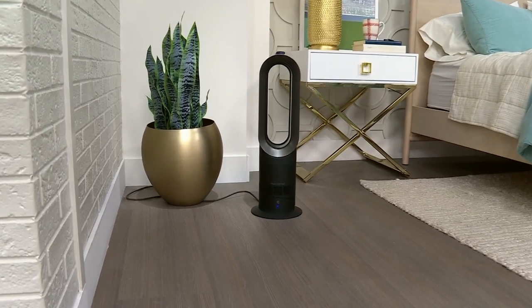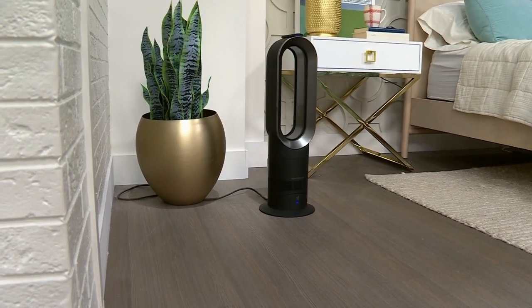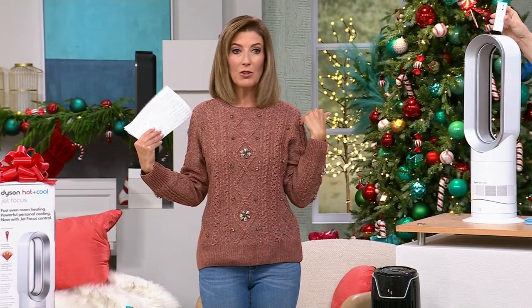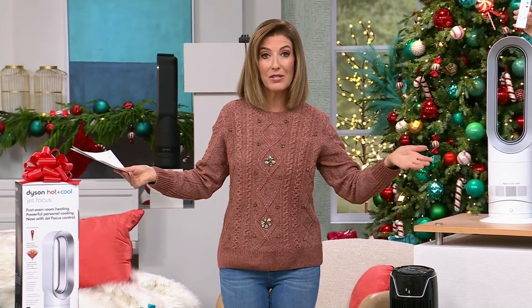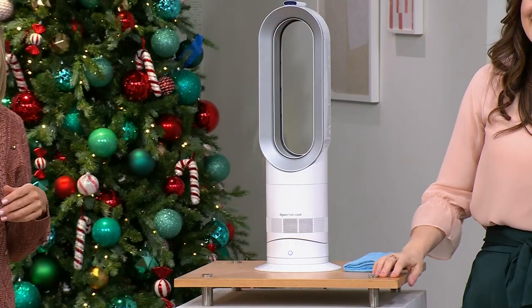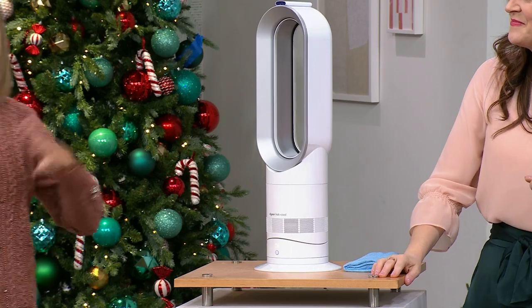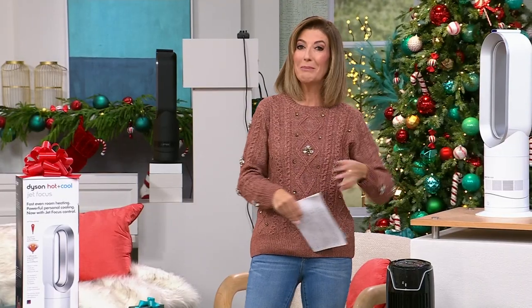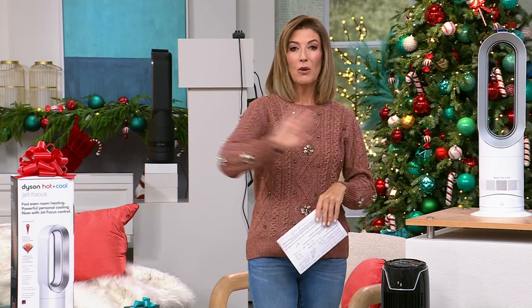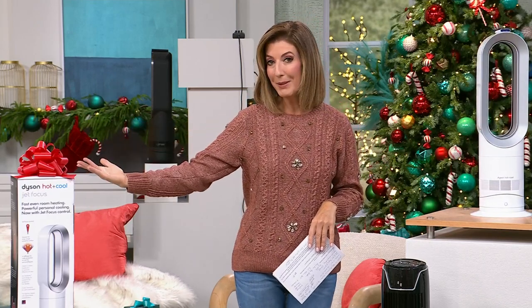This gives you total customization. This is like creating your very own personal happy place. I'm happiest when I'm at my most comfortable temperature. My temperature may not be your temperature, and maybe you live with someone who lives in a different climate. Like, my husband likes it a little colder, but I would take this and put it next to my desk. I would put this in my office. Or maybe you take this to your bedroom while someone else in the home prefers it a little bit cooler.